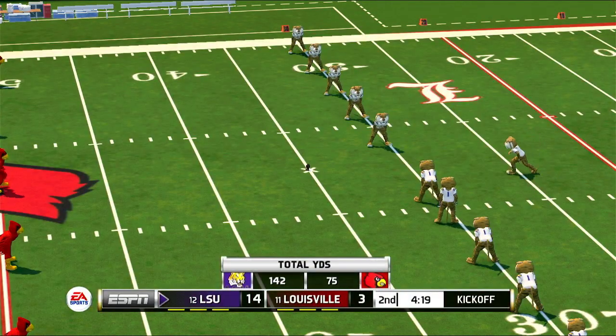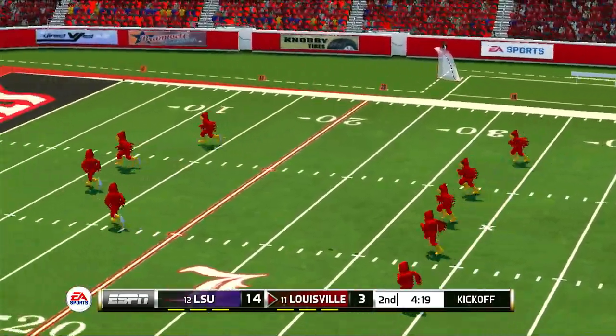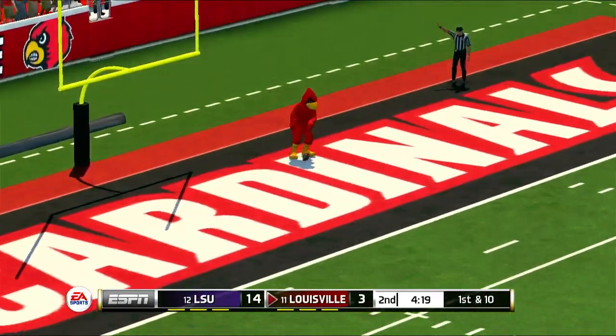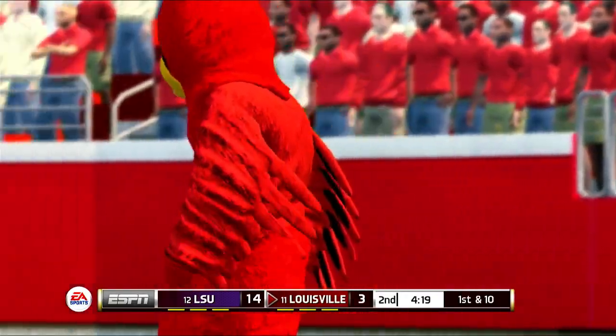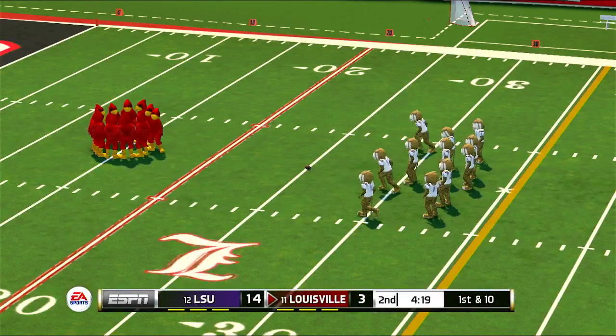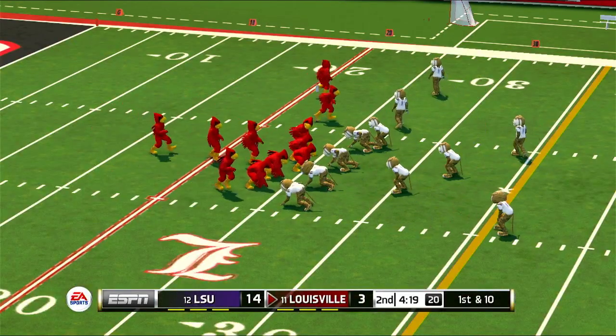The kicker looks like he's ready to kick this one off. He sends this one deep. And it goes into the end zone, down for a touchback. It was a pretty one-sided first quarter, but I wouldn't be surprised if things changed in a big way before halftime.